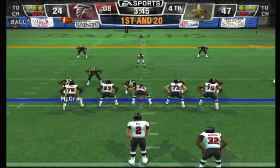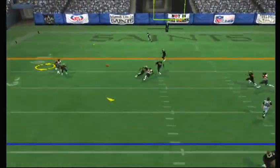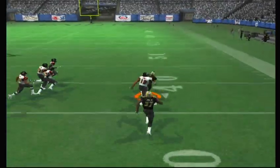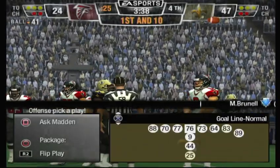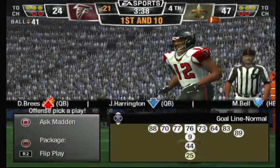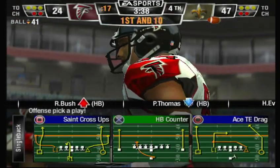Ryan back in the shotgun. Now throw on first down. David gets the pick. Back into the defense. There's a fourth pick today. And this quarterback thinks he's doing the right thing. He's trying to look off the defenders. He's trying to read the defense. They're just a little better than he is right now.